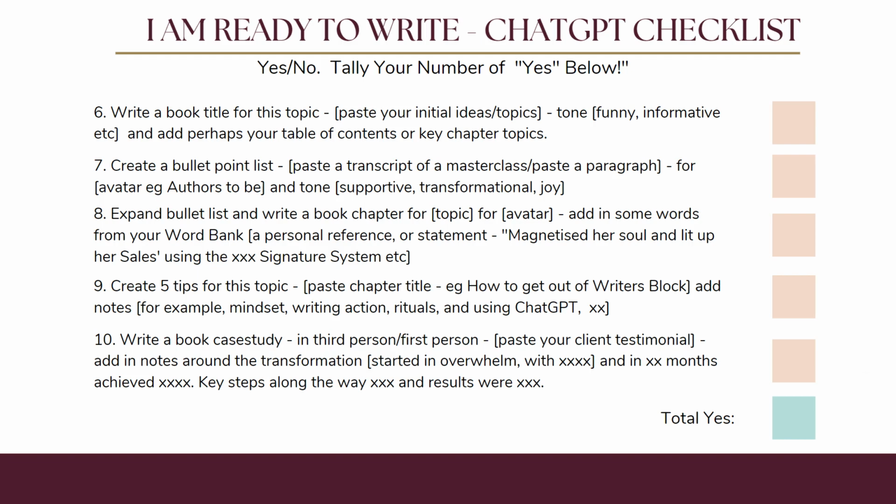You can use it to write your book title. It's a great way for you to get ideas on what could be your book title. You could paste your book summary and ask it to create a title for you. It is great at creating bullet points.